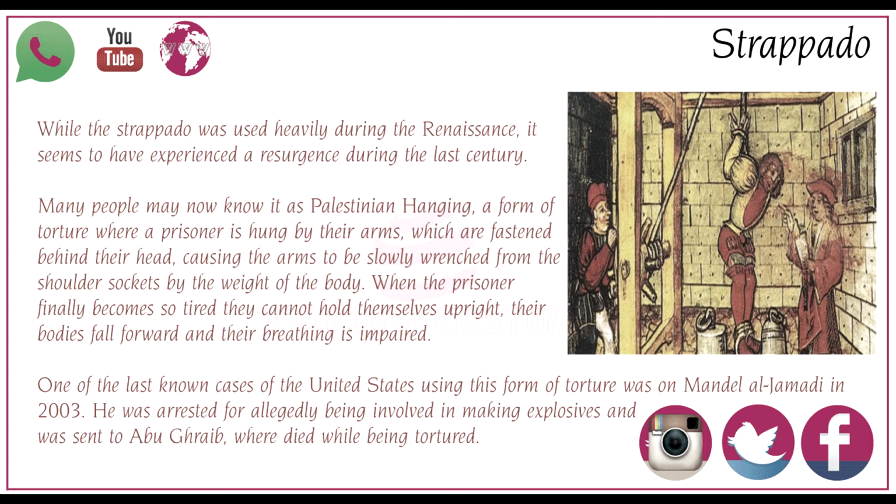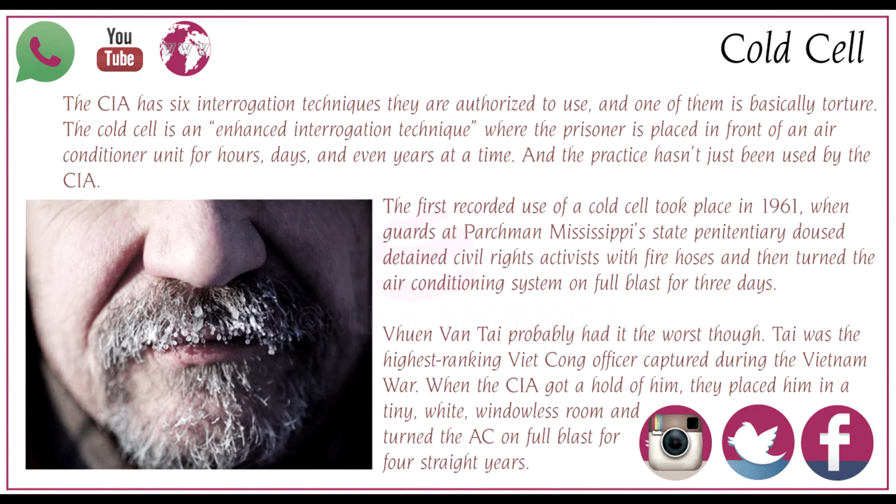When the prisoner finally becomes so tired they cannot hold themselves upright, the body falls forward and the breathing is impaired. One of the last known cases of the United States using this form of torture was on Manadel al-Jamadi in 2003. He was arrested for allegedly being involved in making explosives and was sent to Abu Ghraib, where he died while being tortured. Number 5 is cold cell.